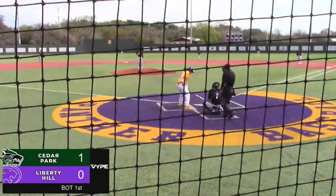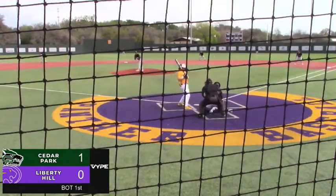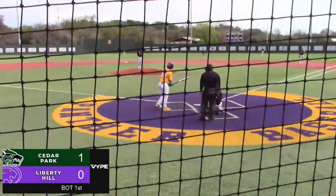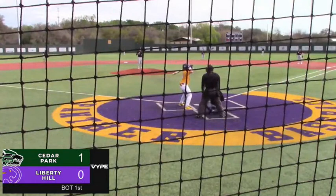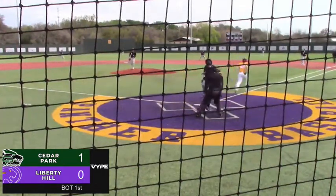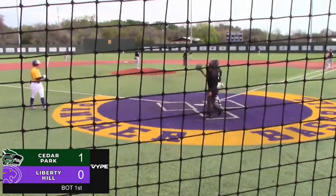Riley calls for time here. Kind of chilly, but we're warming up here into the low 60s. Crowd filling in a bit here at Liberty Hill High School. That one hops, chops over towards us. Two. A nice eye from Riley, who works the walk. Again, up in the count. Got back even, but some good work there.